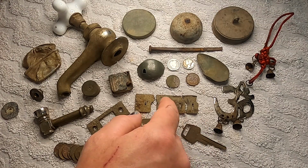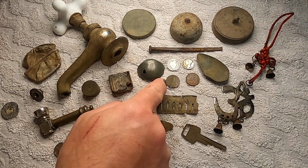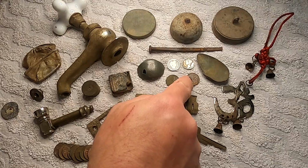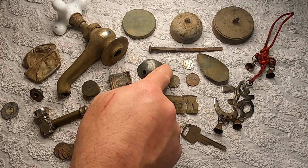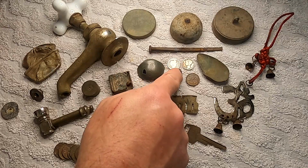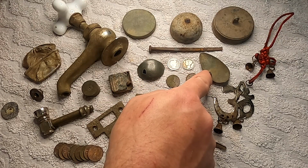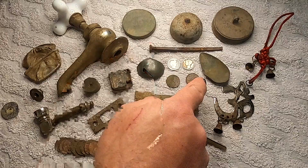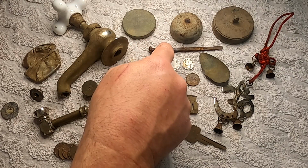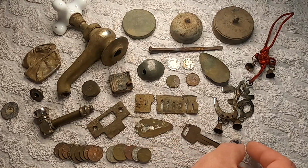Harmonica reed, Croto bell, 1942 wheat penny, a 1986 Canadian, 1910 Barber, 1941 Mercury, 1800 pewter spoon. The very cool looking square nail, it's all intact. These things always ring up nice, false positives.